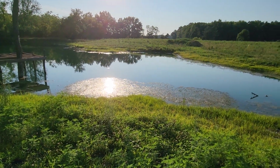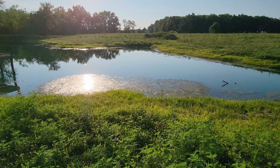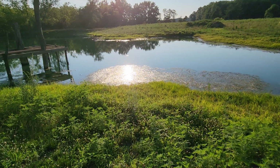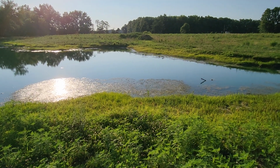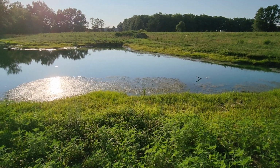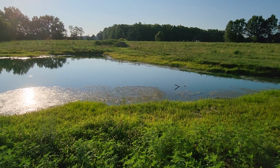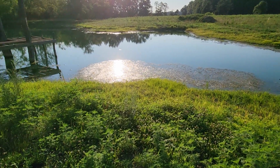A 1% increase in soil organic matter on 1 acre in roughly 6 inches of the soil profile will hold an extra 23 to 27,000 gallons more water. But that's not what we're talking about today. Today we're talking about ponds.